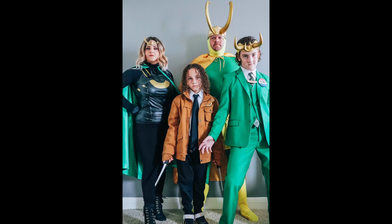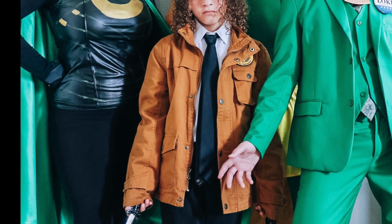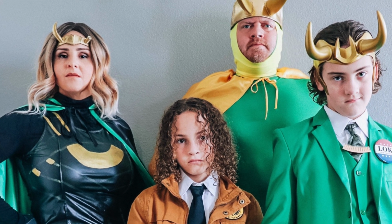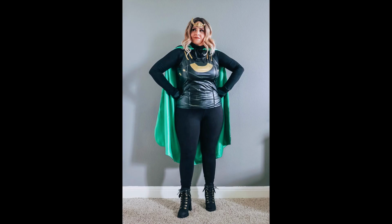The next family costumes from Fab Every Day is from the new show Loki on Disney Plus. It's super fun, and basically there's tons of Lokis in it. So these are all Lokis. First we have Ramona as Sylvie Loki. I love this costume. It's such a fun idea.